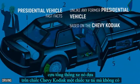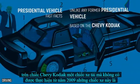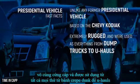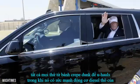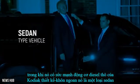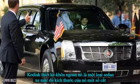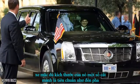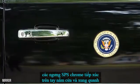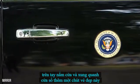It's based on the Chevy Kodiak, a truck that hasn't been made since 2009. These vehicles are extremely rugged and were used for everything from dump trucks to U-Hauls. While it has the raw diesel power of the Kodiak, design-wise, it's a sedan-type vehicle, despite its size. Some trim pieces are standard, such as the headlamps from the Escalade and taillights from the discontinued STS. The exposed chrome on the door handles and around the windows add a little beauty to this piece.